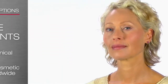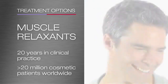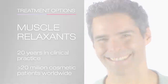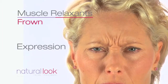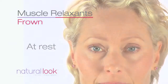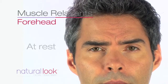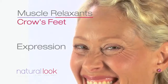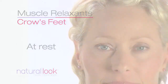Wrinkle relaxation treatments have been used for over 20 years in clinical practice and have been used in more than 20 million cosmetic patients worldwide. They are used to relax the specific facial muscles that can create undesirable lines and wrinkles. When these muscles are relaxed, the effect is a refreshed, more open appearance in the upper face. They can also reduce further lines forming.